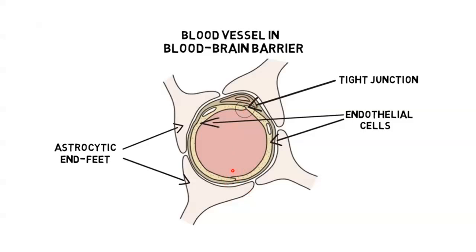Those cells are overlapping. In a typical cell elsewhere in the body, we'd actually have quite a decent sized gap between those cells because our capillaries are quite leaky or highly permeable, which means that substances can go from the bloodstream out into the tissues quite easily.